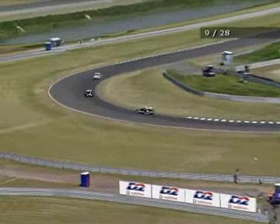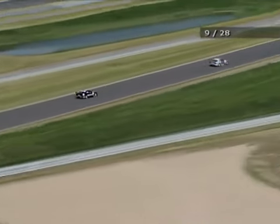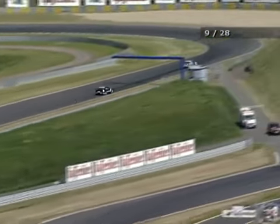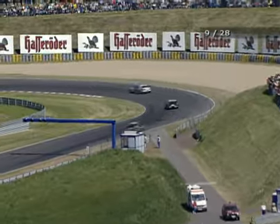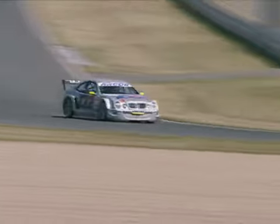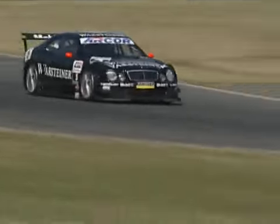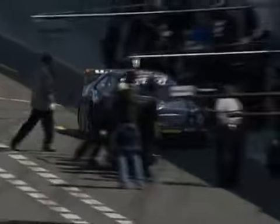And now you get a better look at the distance between the cars. The question now will be the pit stop. Schneider wants to show Fessler that he can pull away from him. Play a little head game here. And Fessler wants to stay as close as he can and then make the pit stop that might or might not decide the race here. Now's the time that the leaders will start thinking about the pit stop.